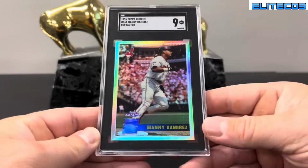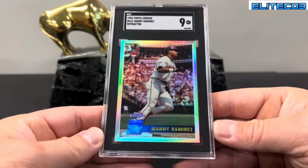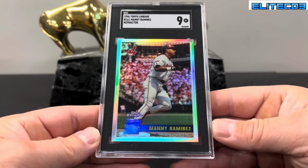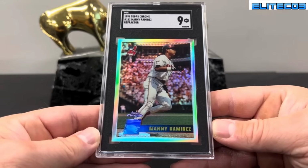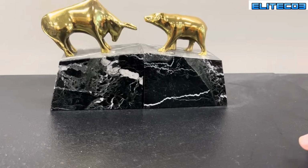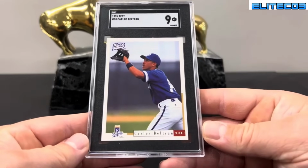Topps Chrome Manny. So this is the first year of Topps Chrome, like true refractors. Probably not the best design, but it is hard to find them centered like this. That's why I sent this one in. I thought it looked like an 8.5 plus to 9, which is pretty much the same thing when I'm evaluating these cards raw.